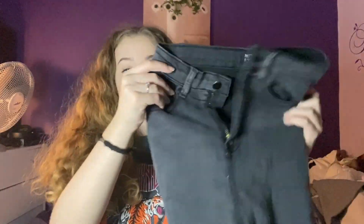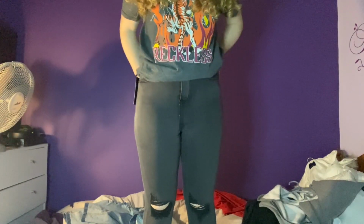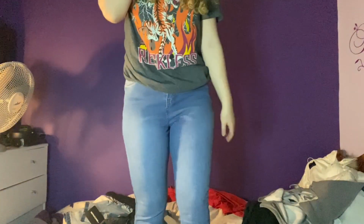I also ordered the other two pairs of jeans that I asked for in the wrong size as well. These ones again, they're a size 8, and they're just these grey jeans with a little rip on the knee part, but they're too big for me. As you guys can see, they actually fit nicely, but I have to roll them up at the bottom because it's just too long. It's the same with these jeans. They're just plain blue jeans, and they're just too long at the bottom part. There's just so much extra space.